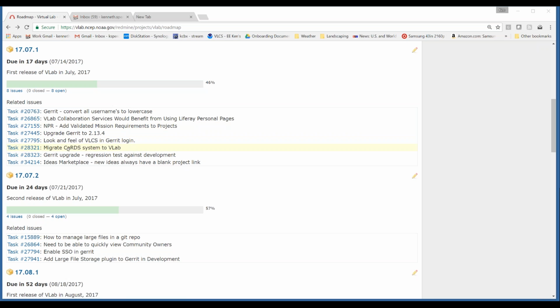So the migration of CARDS, I need to bump that out. The developer that's been working on that, we've made a lot of progress there, but we need more input from the owner of CARDS. CARDS is a requirement system that's being used for the weather service, and so that's being implemented within the VLab. So that's something that is ongoing. And the idea is marketplace. We've got a small issue there, and I'll check with the developer on the status of that ticket.